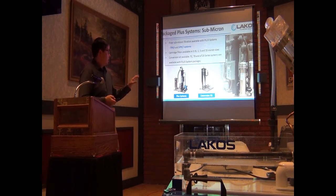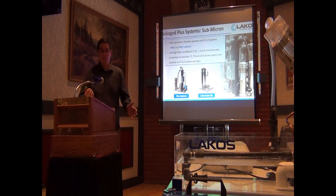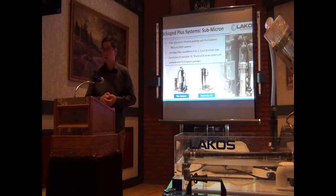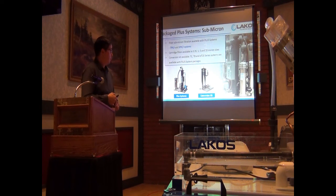So I do have a couple extra slides with some other filters that we have. This is if you need sub-micron filtration, so anything down to about a 0.35 micron level, which is cleaner than most drinking water. We do have some options for that, but we rarely see it in cooling tower applications, but it is available if you guys do need them.